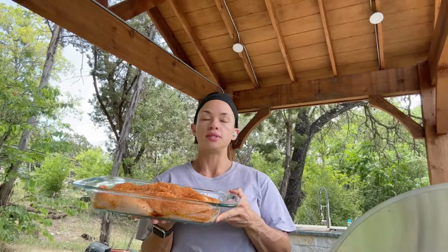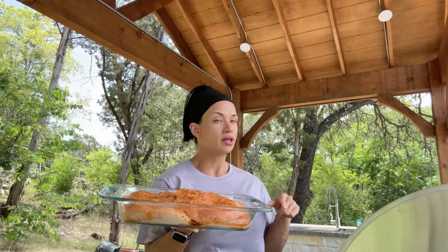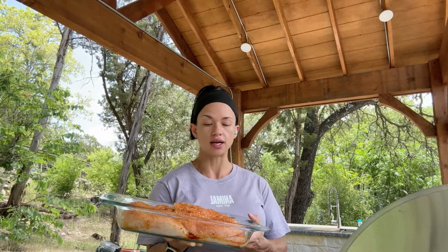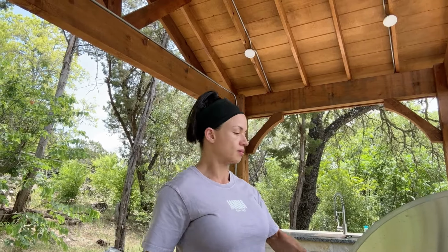All right, guys, so I prepared our chicken. I'm getting ready to throw it on the grill. Sometimes for these shows, I'll do the chicken in the Instant Pot, or sometimes I'll even do it in an air fryer. But I've really been liking grilling lately, so that's what I'm doing. And it's nice because I can do a bulk amount of chicken at one time, and it really saves on time. Whew, it's hot.